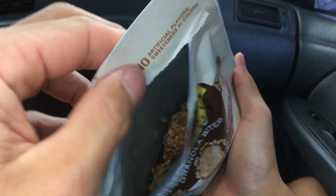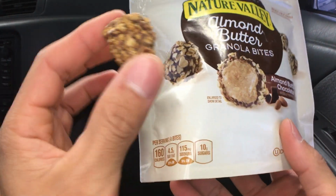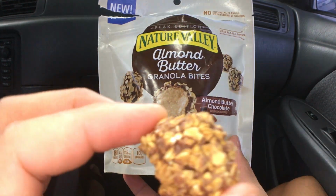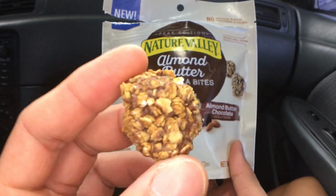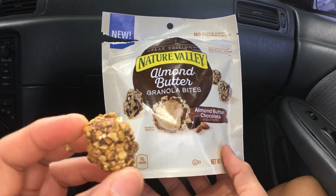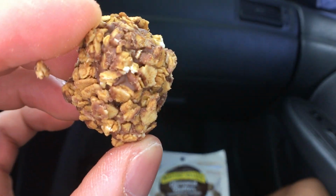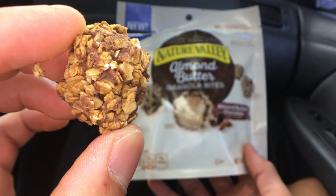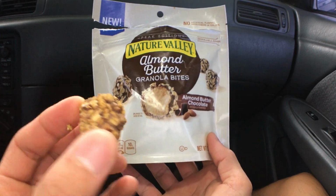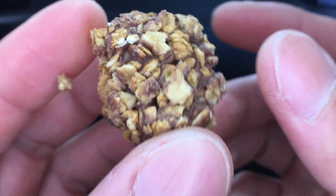So that's how they look like. Not really the exact shape as I seen. I thought it was gonna be more round. It's just like that. Okay, right here. Let's see what's inside.